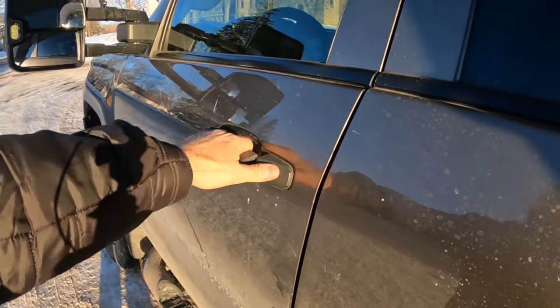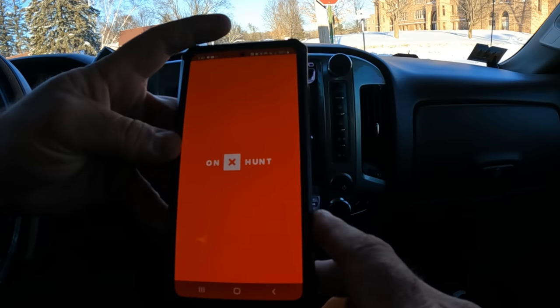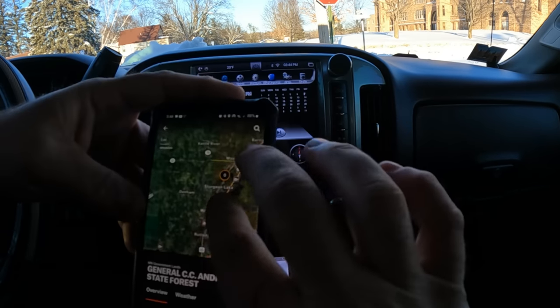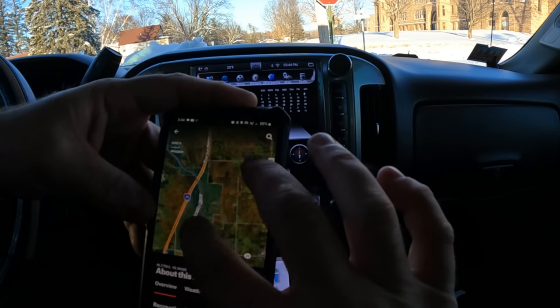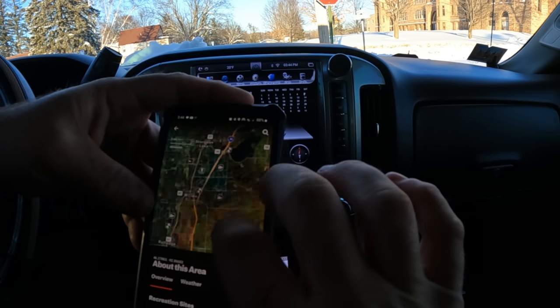Let's see what we can find for camping in the area. First thing that I'm going to do is go on to Onyx Maps and see what we have for public lands around here. I can see we do have some forestry land, but the only problem is all the forestry roads are full of snow, so we're not getting in there.